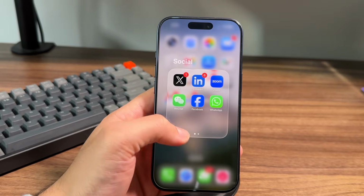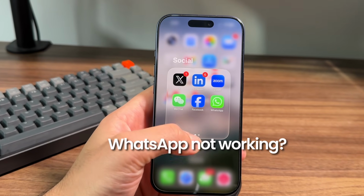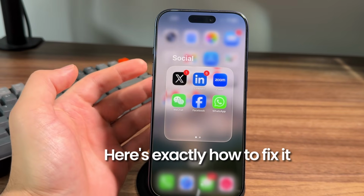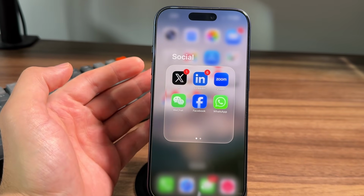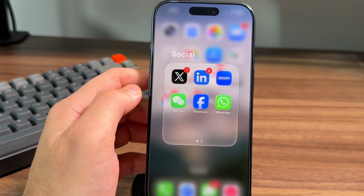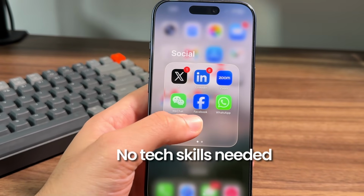If your WhatsApp isn't working, won't open, won't connect, or keeps crashing, this video will show you exactly how to fix it. Don't worry, this is a really common issue and it's an easy fix if you follow these steps in order. You don't need to pay anyone to sort this out for you.